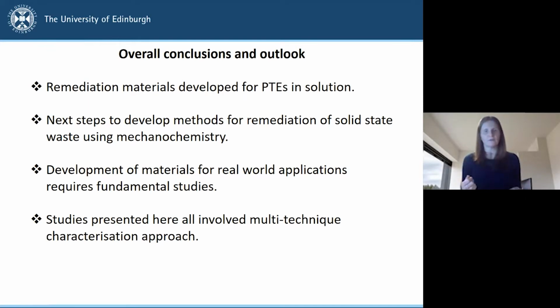for those developments. And in all the studies that I've presented here, they've involved a multi-technique characterization approach, so using different elemental analysis techniques, thermogravimetric analysis techniques, different diffraction methods, and putting together all these bits of information gives us a much more robust understanding of these materials.